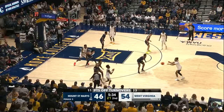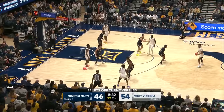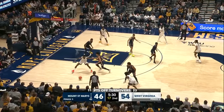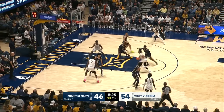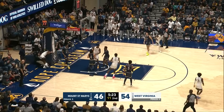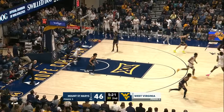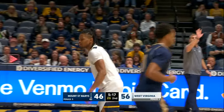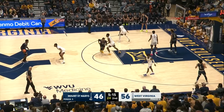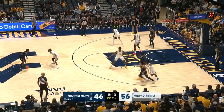Yeah, both of these teams shooting 40% from the field, but really the difference in the score is West Virginia's free throws. Mountaineers lead by 8. They've made 9 more foul shots than the visitors. Great take there by Jasper Floyd. That ends a field goal drought for WVU as Floyd is now up to 19 points in his debut for WVU.